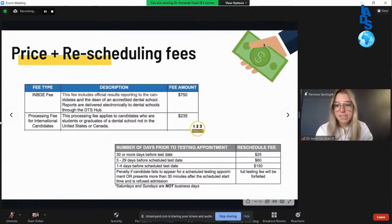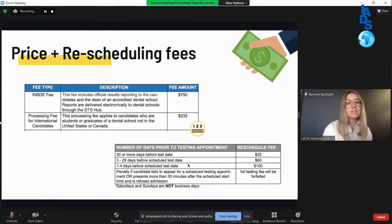And another important thing: if you have scheduled your test for a certain day, or 2 days, because it's a 2-day exam, you can reschedule the test. You'll have a reschedule fee, but you can do it. If you reschedule 30 days or more before the test date, it will be $25. If you reschedule 5 to 29 days before, it would be $60. If you reschedule 1 to 4 days before the scheduled test, it would be $150. And if you fail to appear or appear more than 30 minutes after the scheduled start time, they won't refund what you paid for the test.